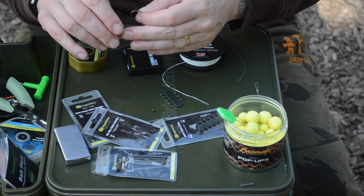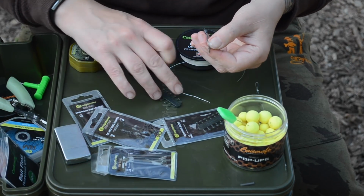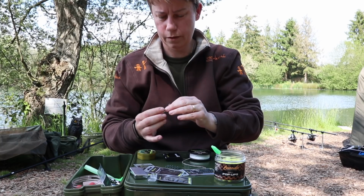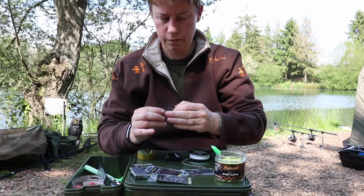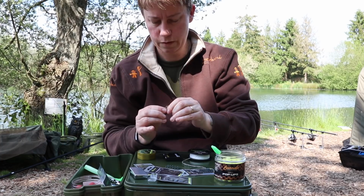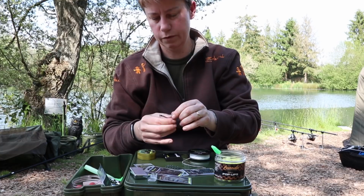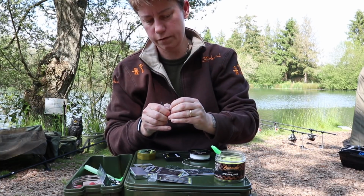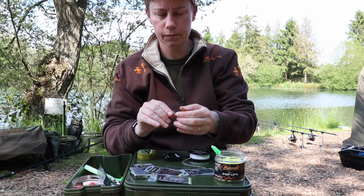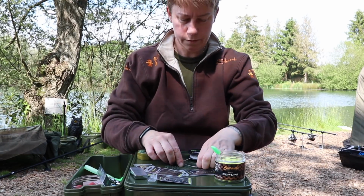Then we have one of their little micro swivels that we thread over the point of the hook, and one of their little beads, their hook beads. Now always make sure I put the fatter end of the hook bead on first, and then when the eye of the swivel hits the bead, it hits the fat point.